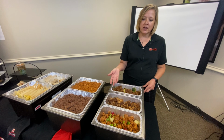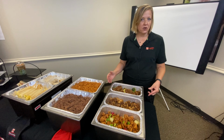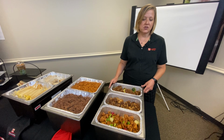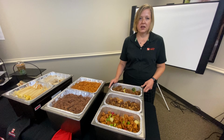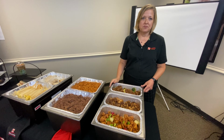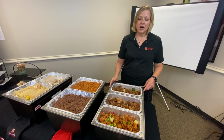We added the pineapple and the cherries and the peppers just for a little color and to give it a sweet and sour flavor, but the product even served just by itself is great. It meets two meat alternate, it meets half a grain, and the breading really gets nice and crisp and holds up well. There's really even cold options you can do with this product that are good.